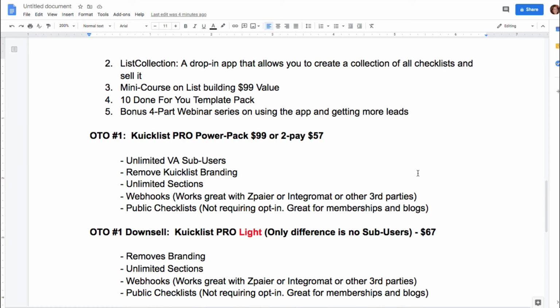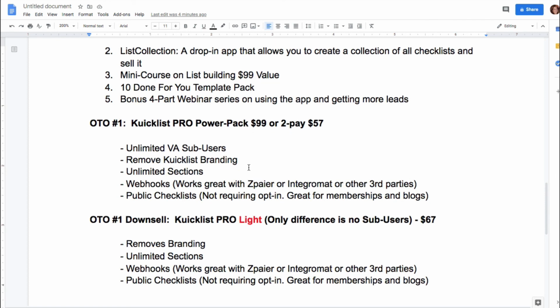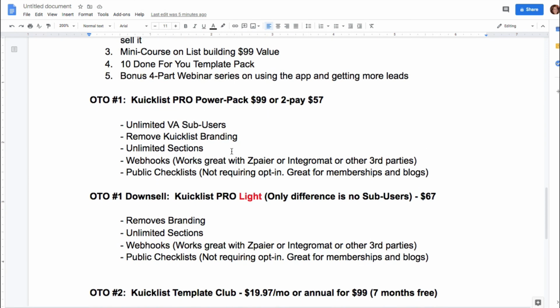The first upsell is the Pro Power Pack for $99, or you can opt to make 2 payments of $57. And this gives you unlimited VA sub-users. So if you're working with a team or you have an agency, you can have sub-users. You can remove the KuickList branding that shows on the front end templates. You can have unlimited sections to your checklists. When we looked at the sample, it showed that there were 6 sections, so you can add as many more as you want. You can integrate webhooks, which means that you can integrate the data with other apps online.